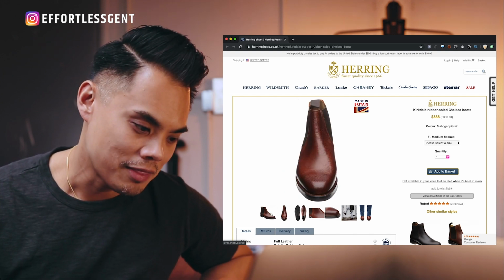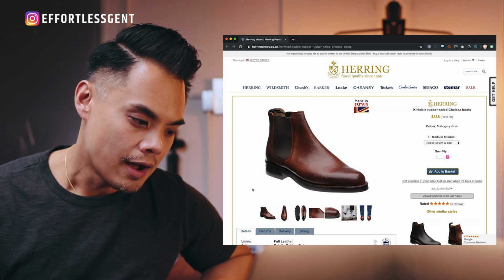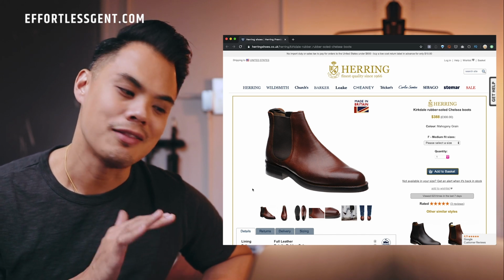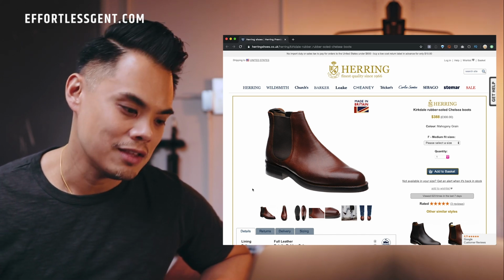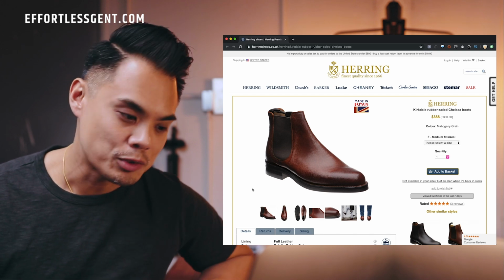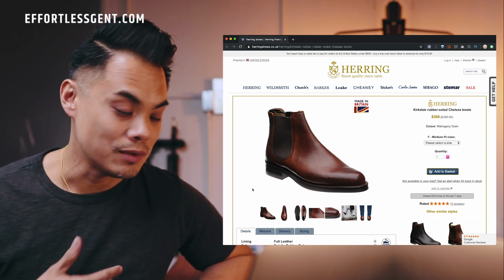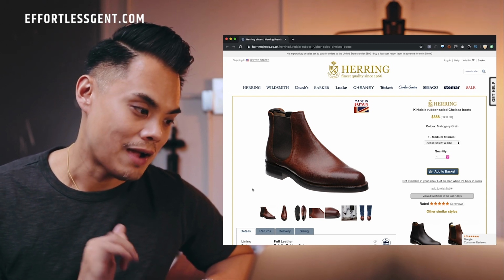So that's one thing that's really great about these Chelseas. They are very comfortable out of the box. This is my first year wearing them. I love them a lot. I've been wearing them a lot with black jeans or my dark denim. They look super sharp. And what I like too about this is that you can dress it up if you're going to wear a suit or if you're just going to wear trousers and stuff. I think it looks really great.